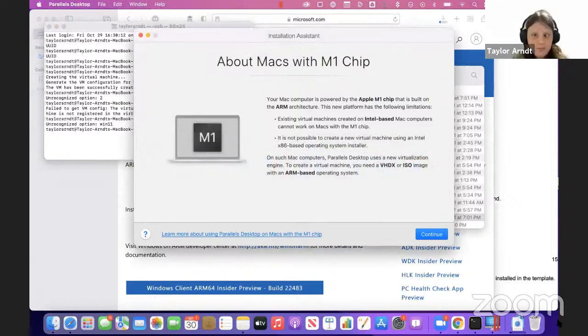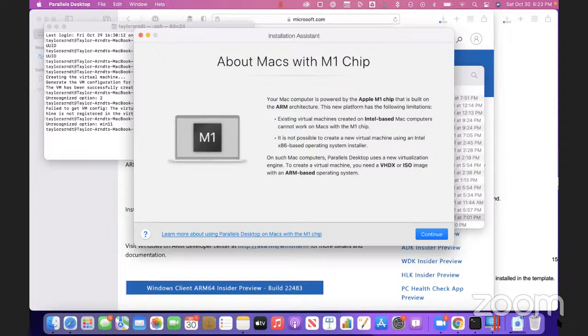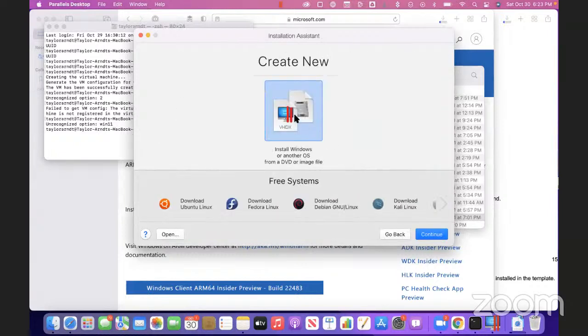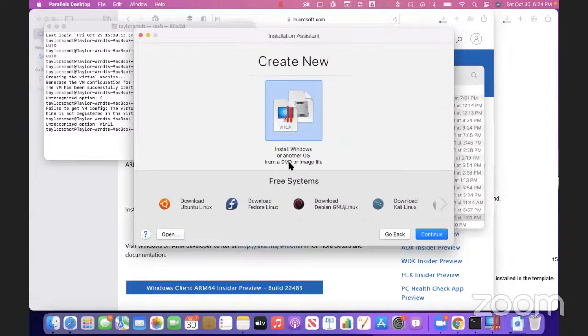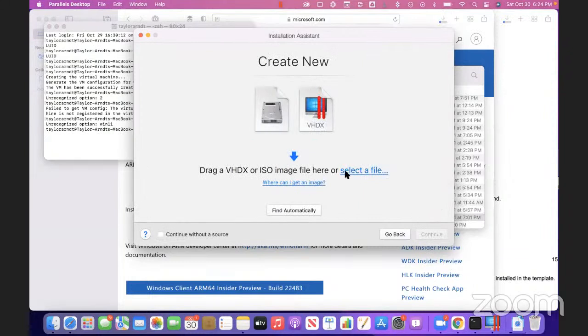Okay. You want to focus on your Finder where the file is? I've already opened it. Okay, I see that. So this could be an accessibility challenge, but nothing that Ira couldn't help with. So this is basically the same process that I went through. So what is it asking? Create new, and it says install Windows 11 or another OS from virtual machine. That's what we want to do.